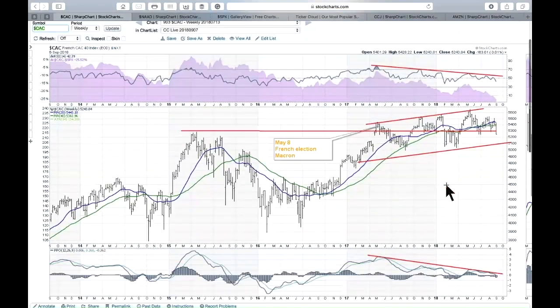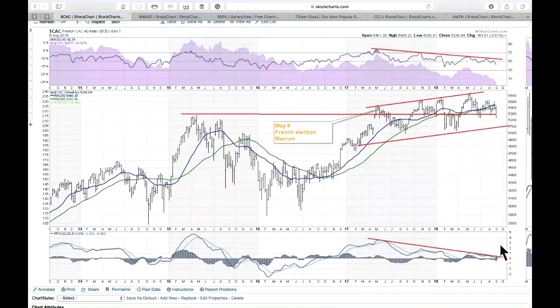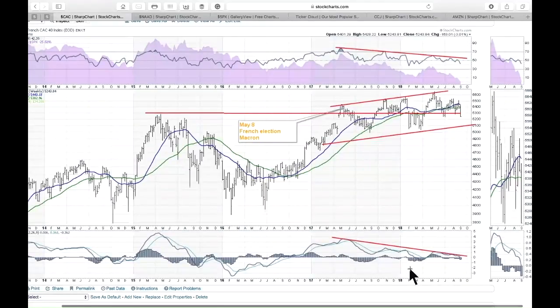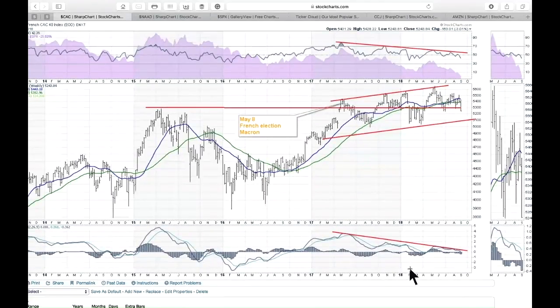So we have this declining momentum, and it's been going on for a while. We dipped below the zero back here in mid-March, bounced back up, making our final high. In this case, it went higher. In Germany, it didn't go higher. And now we're rolling over, and if we pull out the zoom panel here, what we can see is that the PPO is moving below zero.